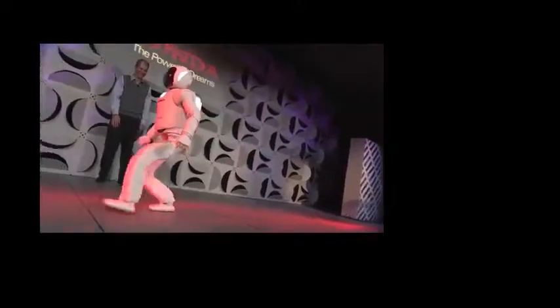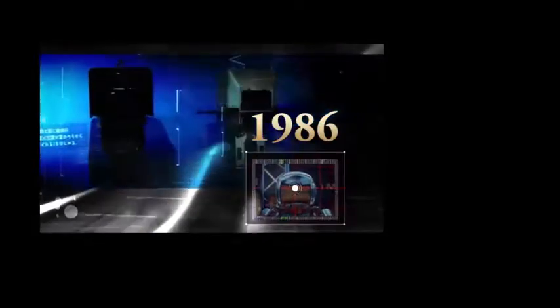Probably the most well-known robot is the Japanese Honda Asimo, and while it now may act very realistically, it's been a long time in the making. In 1986, Honda undertook the challenge that seemed straight out of science fiction at the time, to build a humanoid robot that might one day help people, move with them and improve their lives.